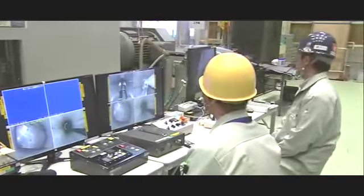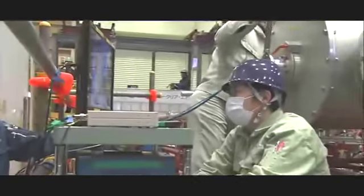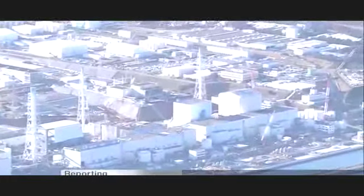In another examination, engineers try to avoid such glitches by minimizing the use of computer circuits. However, the probe could only operate for 2 days. Government and TEPCO officials will eventually examine the inside of the containment vessel of the number 2 reactor as well. Chiaki Ishikawa, NHK World.